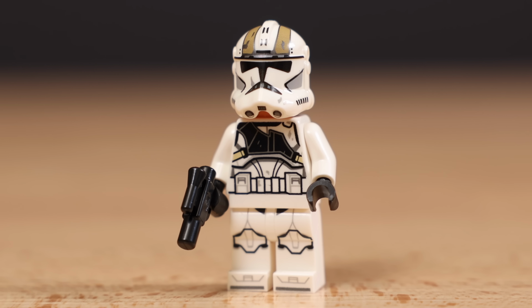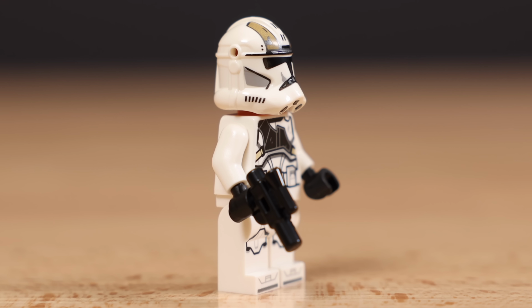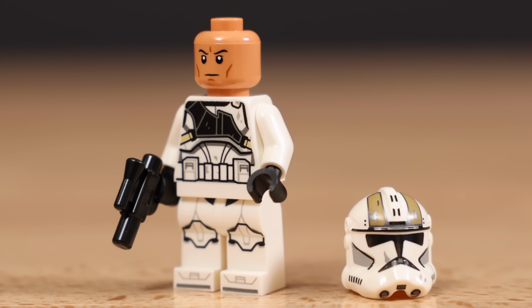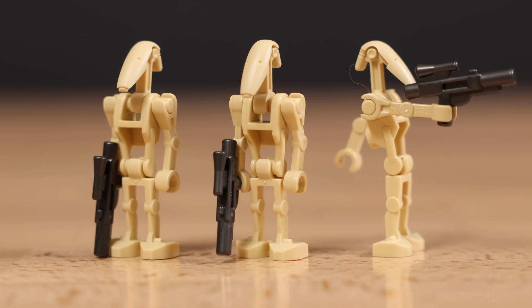And the last clone trooper of the ATTE is the 212th Clone Gunner. Now, what makes him a 212th Clone Gunner? I don't know. Personally, this is just a Clone Gunner to me because he has no orange markings or anything specific like that. However, it is still a great minifigure, and I'm very happy that LEGO decided to include him. It was a nice surprise.